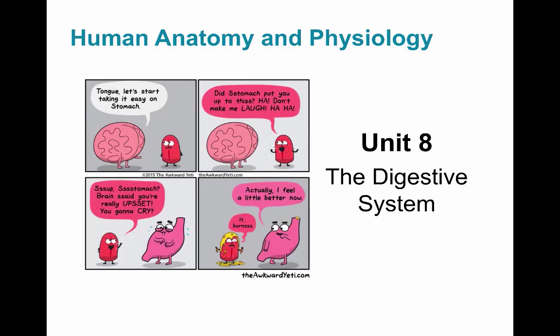We are going to talk about the digestive system, which is Unit 8.